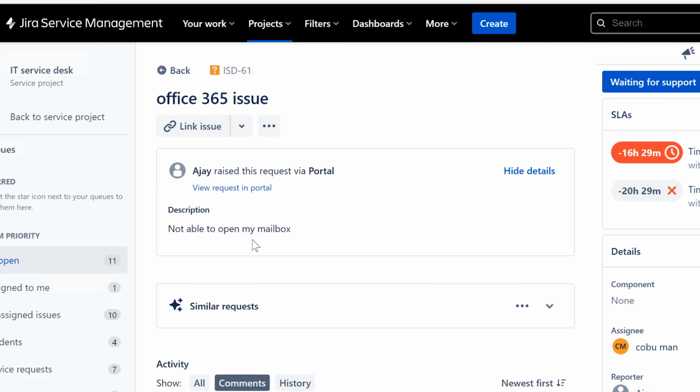Let's see, what else could it be? Not able to open my mailbox. It could be as simple as your password expired. You no longer have access to it because you can't log in. You can't log in. We don't know. We definitely need to see that screenshot from AJ.